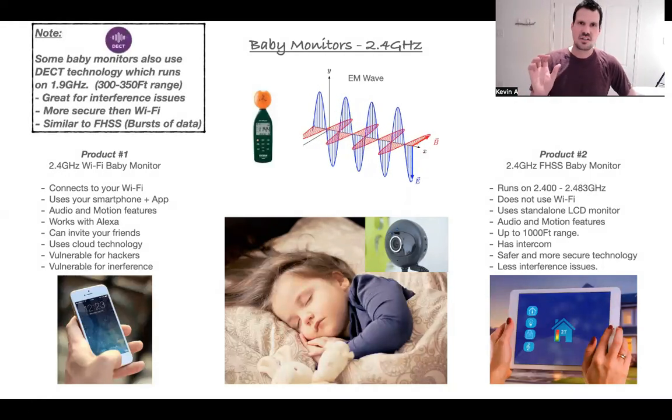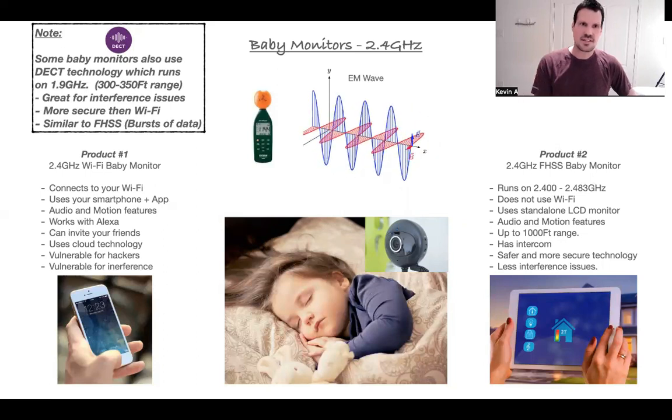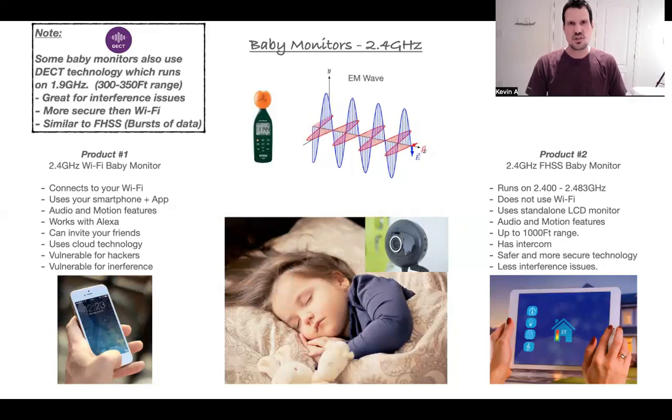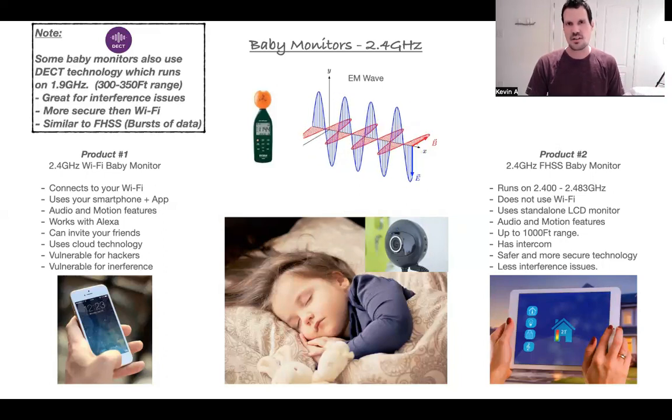Now, there's a third technology that's also out there, and it's called DECT, which stands for Digitally Enhanced Cordless Telecommunications.